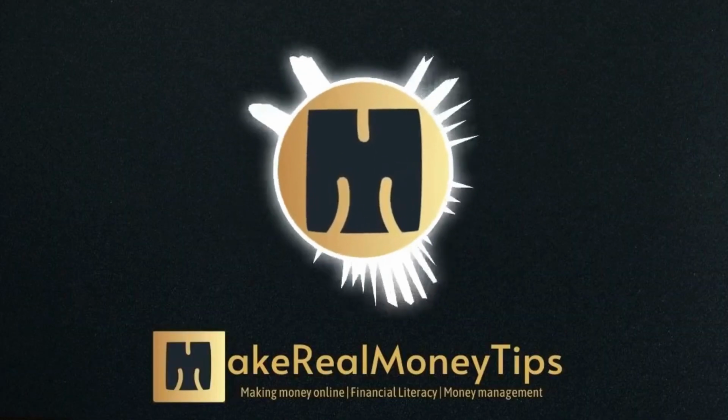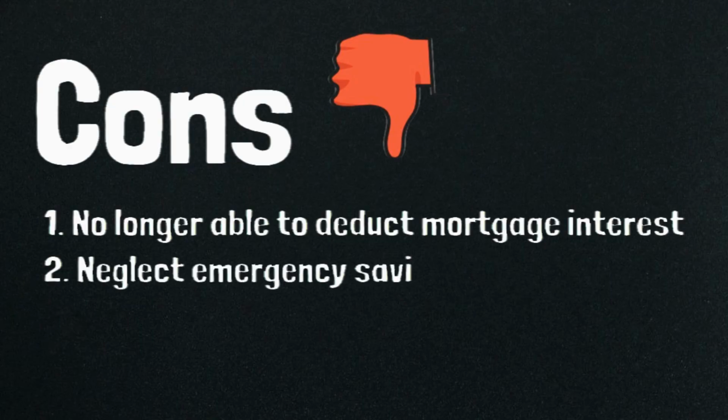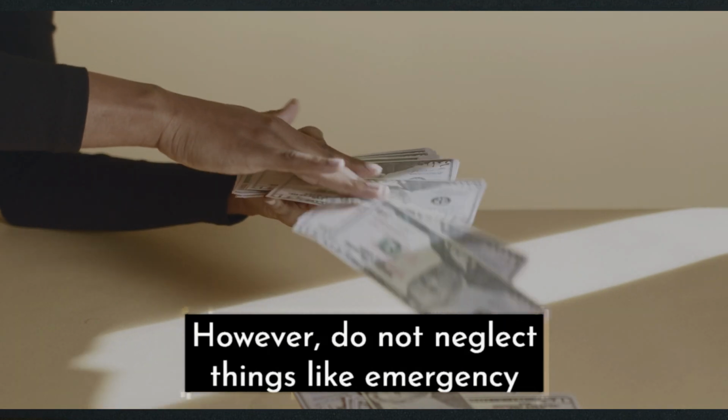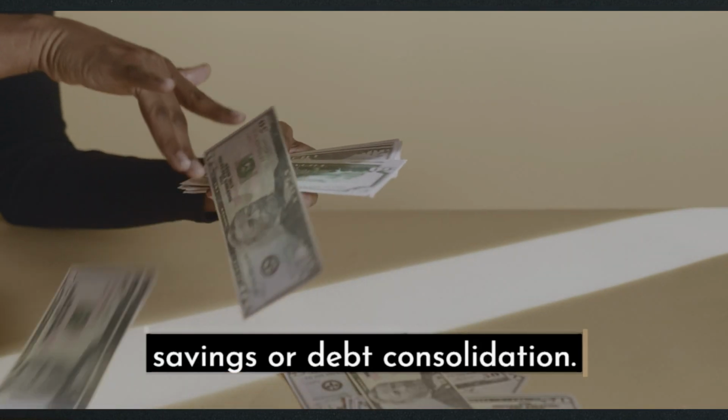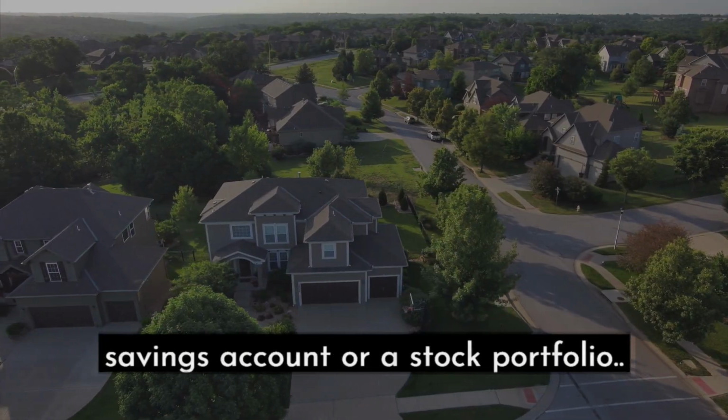Now, what are the cons? 1. Homeowners will no longer be able to deduct mortgage interest, so paying off other types of debt may be a better use of your money before your home loan. 2. Analyzing the fastest ways to pay off debt is important. However, do not neglect things like emergency savings or debt consolidation. 3. Mortgage interest rates are so cheap that it can make more sense from an investment perspective to put any extra money in either a savings account or a stock portfolio.